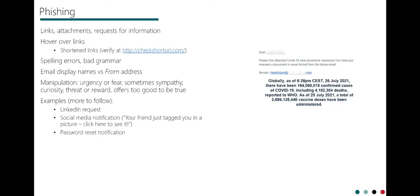One of the things to look for is spelling errors or bad grammar. A lot of times hackers are not native English speakers, so sometimes that comes through when they're writing these emails. Sometimes they spell things wrong. Sometimes it's grammatically just not right. So that should definitely be a red flag to you that email might not be legitimate.